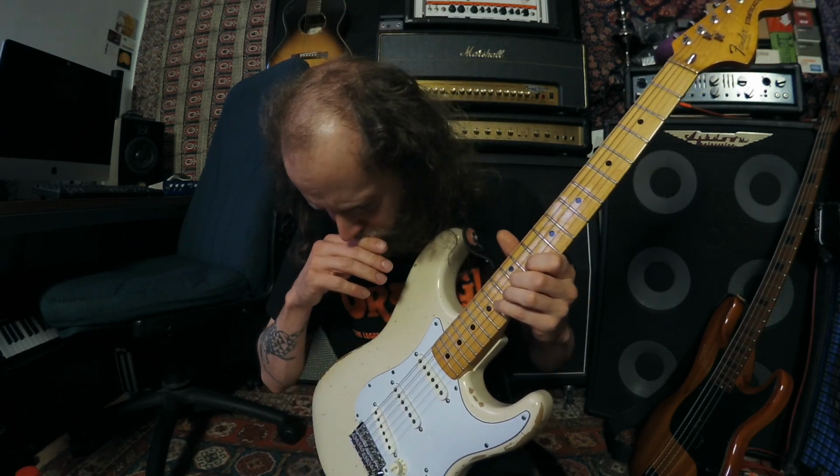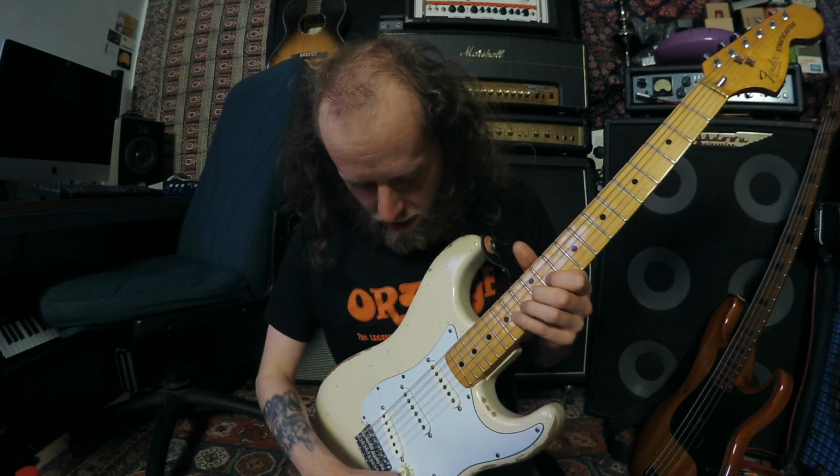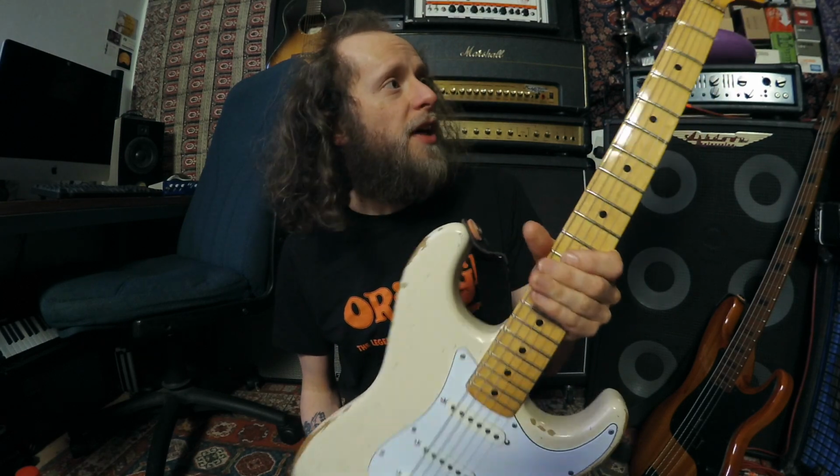I also want to get it rewired so it's a master volume, master tone, and the middle tone does absolutely nothing. Sorry, people, I've got hiccups. Three-way selector, master tone, master volume, happy days. So that'll happen at some point. I'm probably going to take it to Monty's Guitars, though, to do that. Other than that, this guitar, like I say, is a keeper.